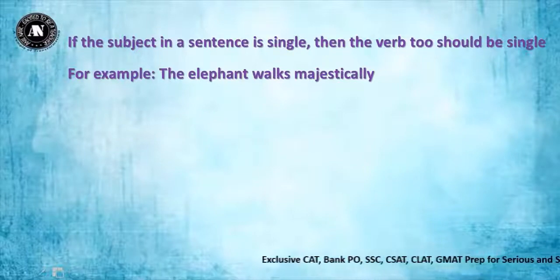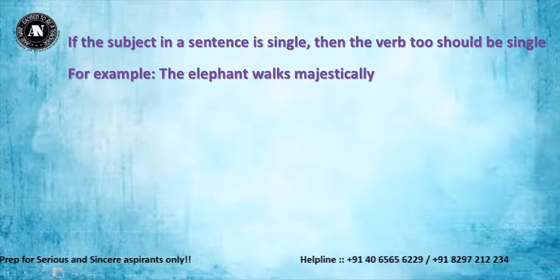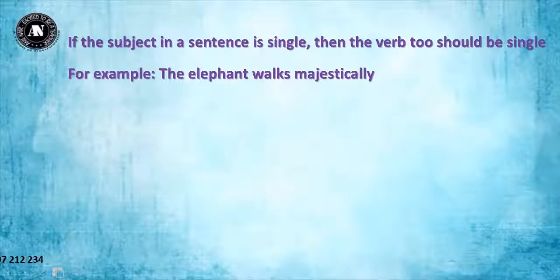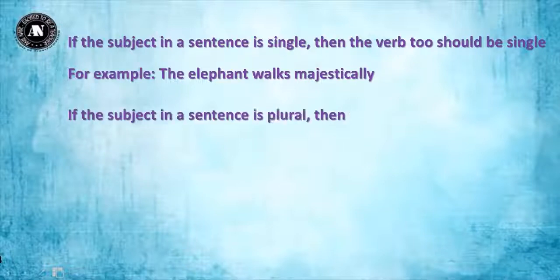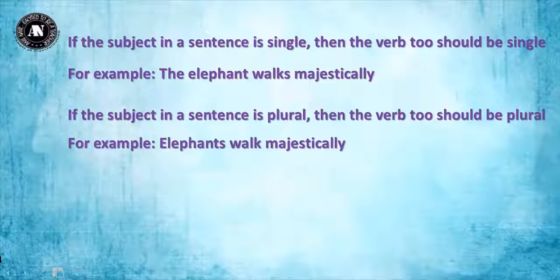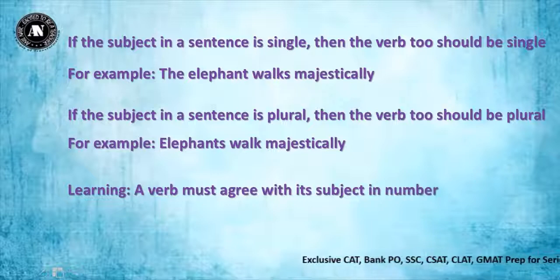Always remember to first figure out the subject in a sentence. If you can do that, then most of the problems are solved. In this sentence, the elephant is the subject, which is single, and the verb that follows is walks, which is also single. On the other hand, if the subject in a sentence is plural, then the verb too should be plural. For example, elephants walk majestically. Since the subject elephants is plural, the verb used is also plural. Therefore, a verb must agree with its subject in number and person.